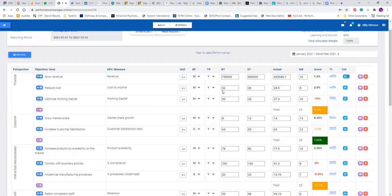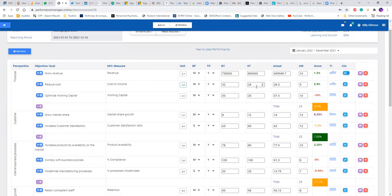That's the measure. Our baseline is 32%. Our stretch is actually, this must be percentage. But number baseline is 32%, and our stretch is 28% because we want a negative trend. And our actual is 28.5%, and our performance is 2.5. Then you come to optimize working capital, and this should be a dollar. You can put a dollar there, and you can see there the baseline target is 30, and the stretch target is 25. The actual is 37.5 year to date. This is for the last month, the current month, sorry.